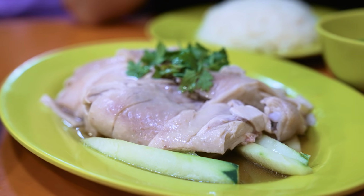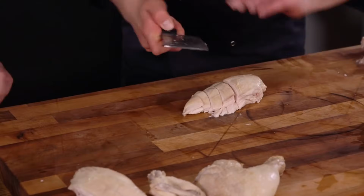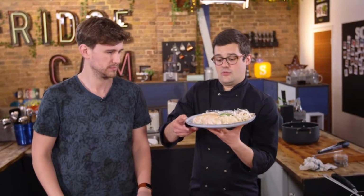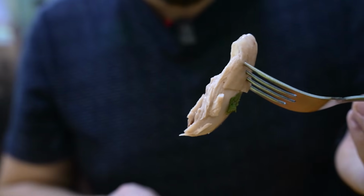Next up, Hainanese Chicken, classic Singaporean dish. It's a style of cooking chicken. We've had it before in the studio, we've tried cooking it, we've had some expertise in cooking it. I'm excited to try it for real. You going steamed first? I think I'm going classic steamed first, which is kind of how we were taught to do it.